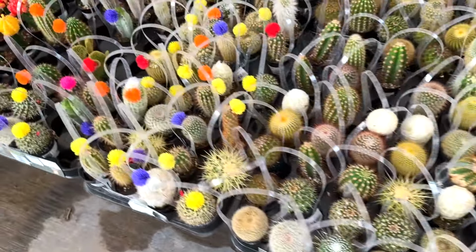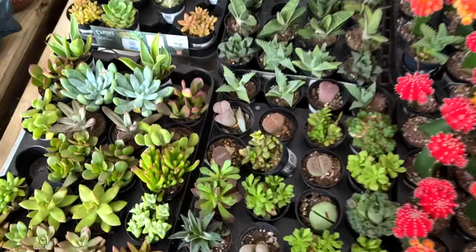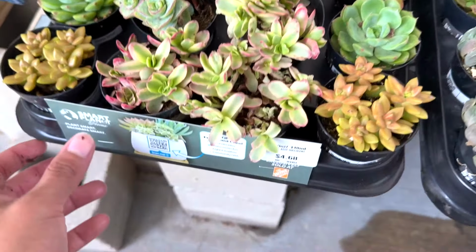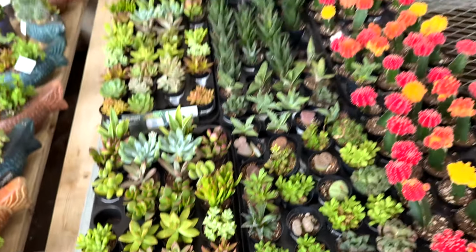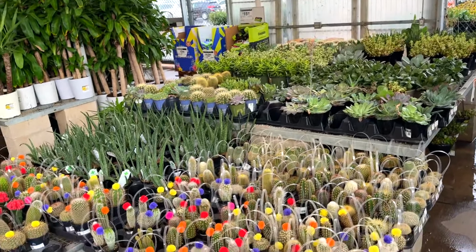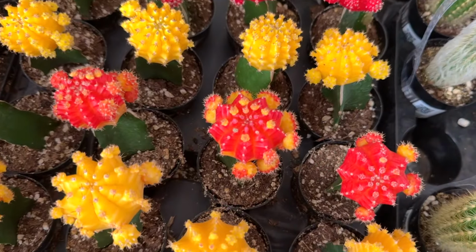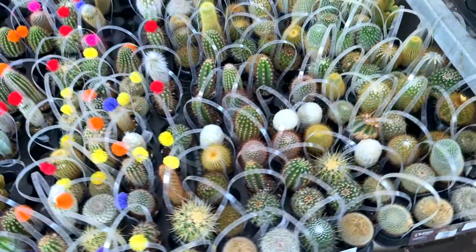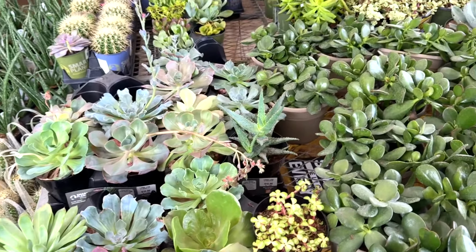Look at these cactuses, y'all. Oh, and the lithops. These are all $4.98. Oh no, $4.68. That's basically all the plants they have at the Home Depot. It's honestly not bad. They have some pretty good stuff. I like it when they're mixed like that. Look at that. But yeah, I just want to show y'all and share with you what they had.